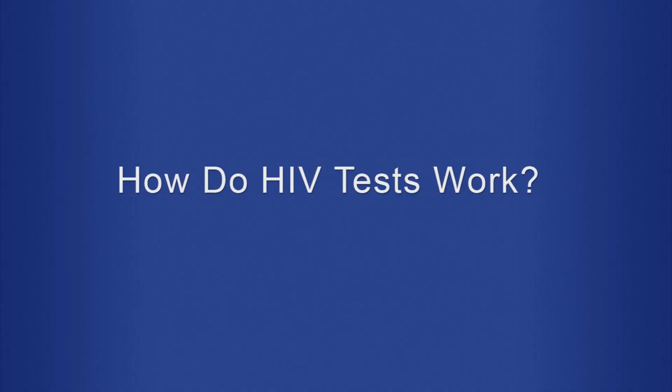How do HIV tests work? There are many different kinds of HIV tests. In many places, you can even buy an HIV test kit at a pharmacy. Some HIV tests look for the virus in your blood. Others look for antibodies, which are substances that your body produces to fight HIV after you've become infected.